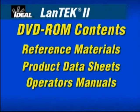The DVD also contains reference materials, product data sheets, and manuals that you can access from the DVD-ROM Reference Materials folder.